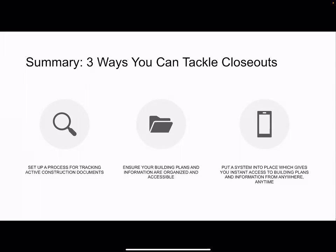But also put a system into place where it gives you instant access to that plans and information from anywhere, anytime, mobile. Everybody's got a smartphone, folks. Everybody has access to this information. You can too, and it's not hard. Just remember, you have to take the leap.